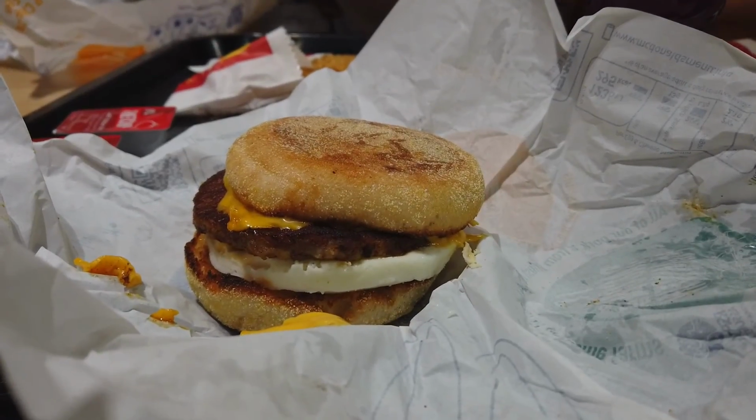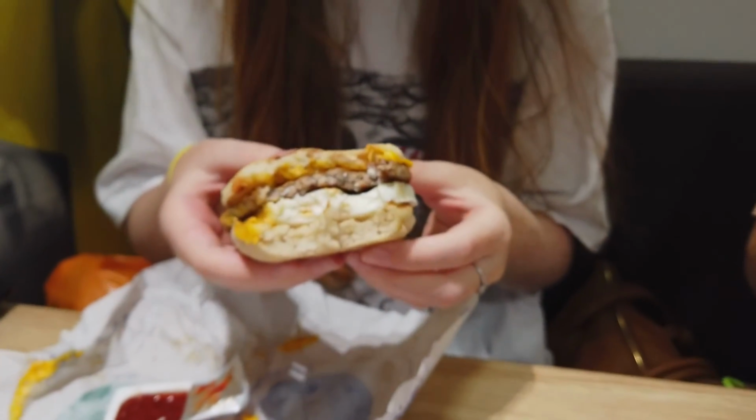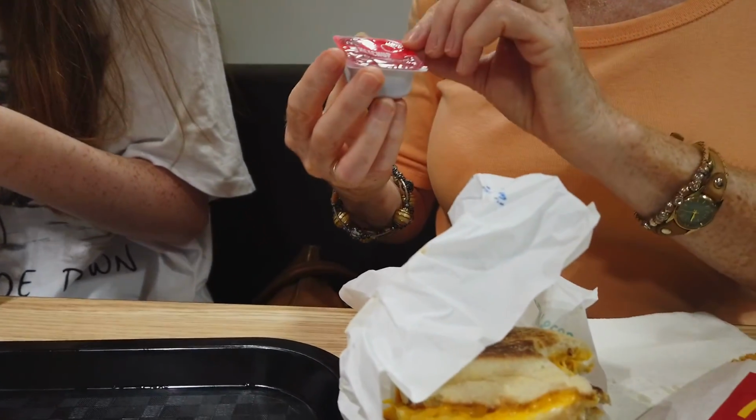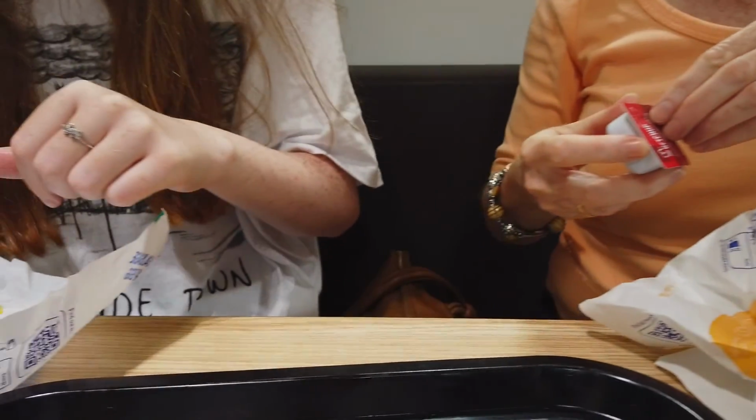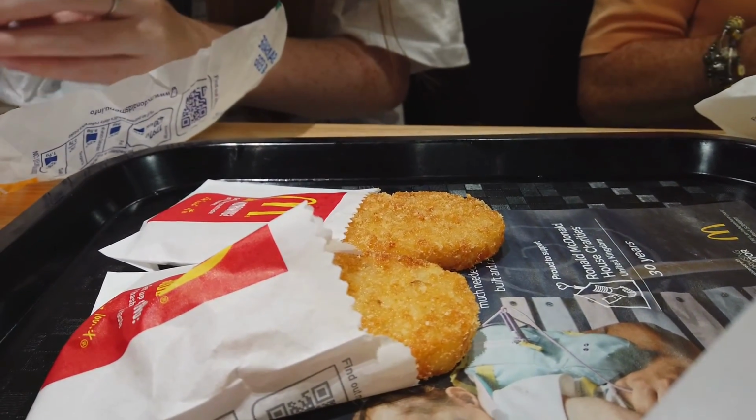Yeah. Three Egg McMuffins. One, two, three, and sorry, hash browns. Hash browns.